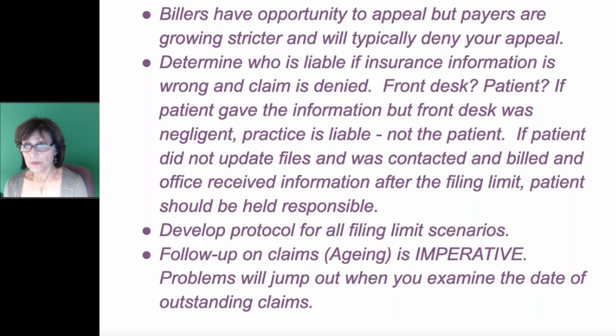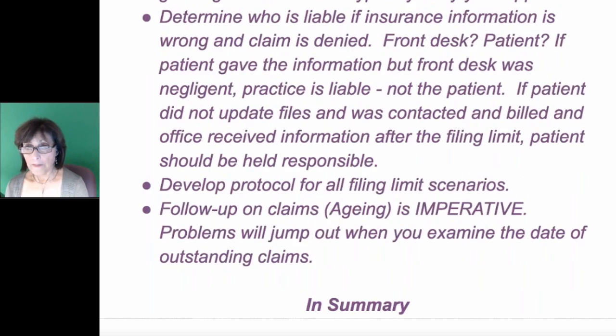Problems will jump out when you examine the dates of the outstanding claims, and a lot of times you'll see that your transmissions, even though they said they were sent, weren't. So that'll keep you in line as well.